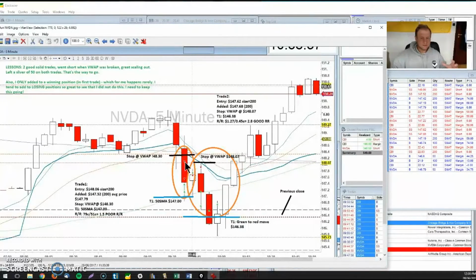Now, one of the good things I did today is that nearly all the time I tend to add to a losing position, and it's a habit I really want to break. In other words, if this had gone up, I would have added to it. Most of the time that'll work, but it's dangerous because you're then holding a bigger position. If it goes against you, then obviously your loss is much bigger. So I've just got to find a way of getting out of that habit, but still being able to do it every now and then when it is beneficial. I haven't cracked that one yet.